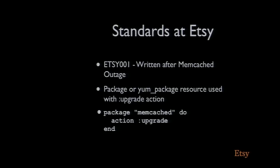This is the exact code which caused that outage in our cookbook. 3 simple lines: package memcache do, action upgrade, end. That's all it was, and it took out our entire memcache cluster. Now we have a rule, which means you can't do that. If you try and do action upgrade, our tooling won't let you upload your cookbook. So we've now eliminated, well, at least minimized the possibility of this happening again.